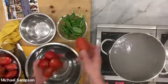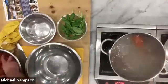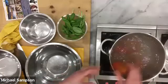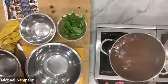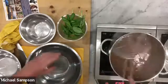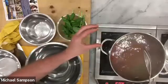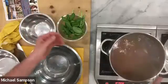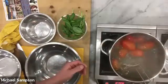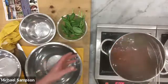Okay, so what we can start to do is to put our tomatoes into the boiling water. Now, the amount of time they stay in here depends on how ripe or unripe the tomatoes are. So what I normally do is I keep them in there until I start to see the skin split. It can even be just a couple of seconds if they're very, very ripe. These are not so ripe, so it's going to take a bit longer. So I just keep checking them, and as soon as they start to split.